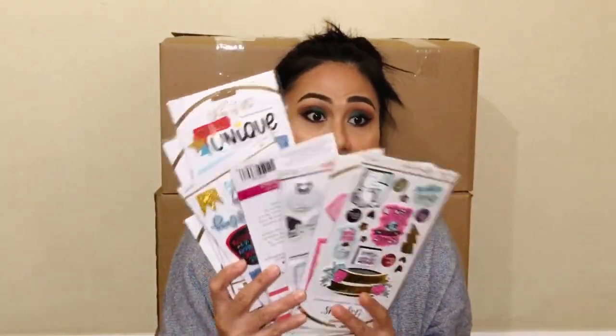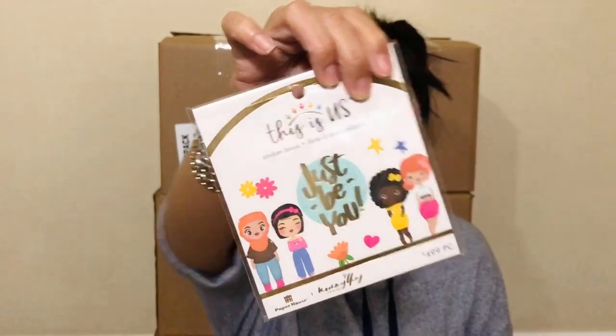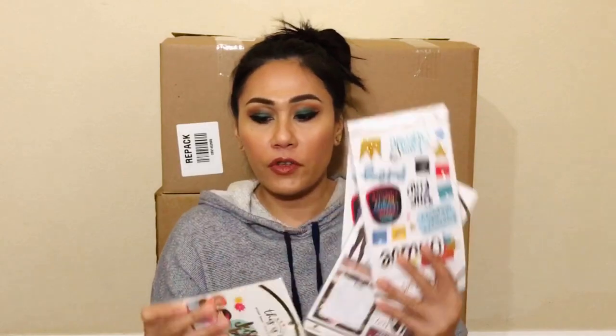Gazillion stickers. Now everything I'm showing you is everything in the box. Oh, a sticker book. That's nice. Girl boss type of stickers. More sticky notes. There's a lot here, guys. Like, over 30 pieces. You know, if you're a teacher, this could be part of your prize box. More stickers here. Oh, this one's different. Ooh, this is cute.